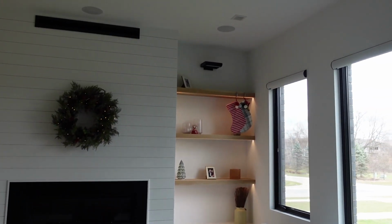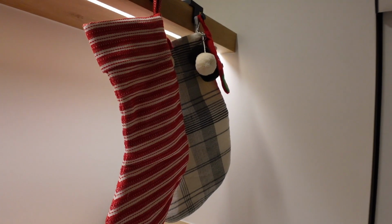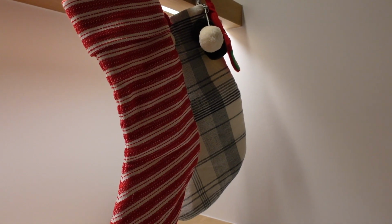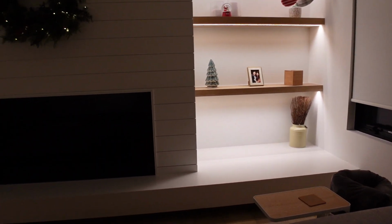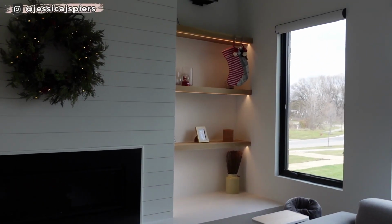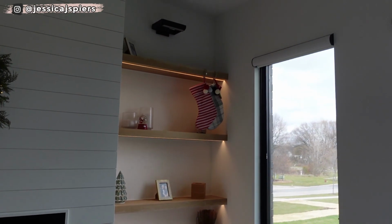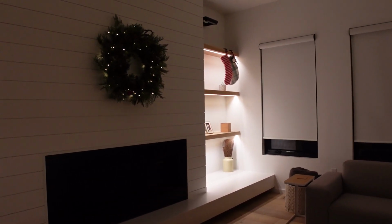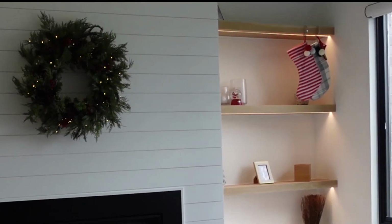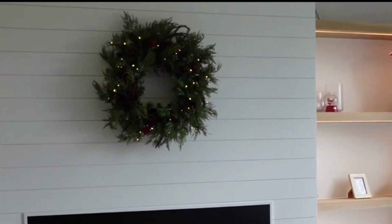I think on the top shelf there, the third shelf, the second one over here, we are going to put more garland. We're going to purchase more. We currently have garland on the banister here and upstairs and then in the kitchen. But now that we've decorated this a bit, I do think that we need a little bit more garland up top. But here above the fireplace, we just have a beautiful wreath. We didn't want it too big that it overpowered the shiplap look that we have, because I feel like that's such a feature of this room. We just wanted it to complement.